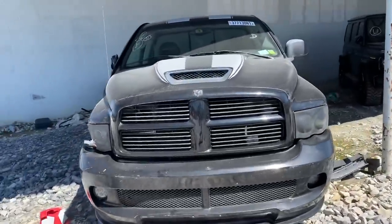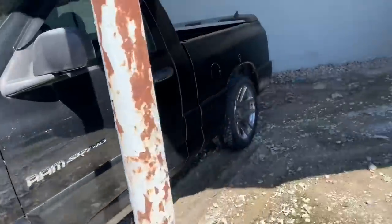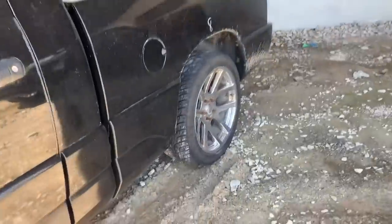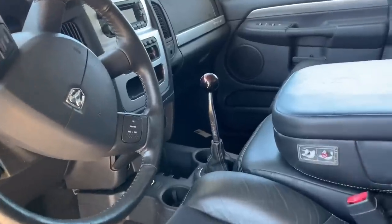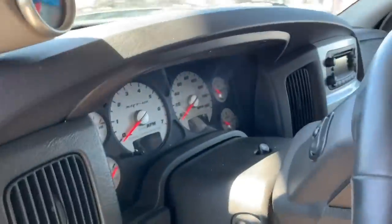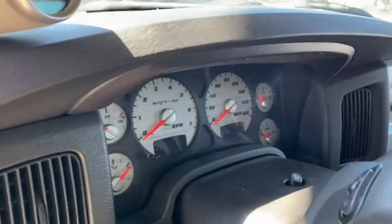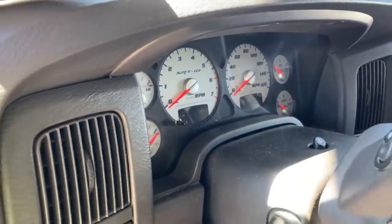Oh, wow, that's new. They got the Viper SRT. The wing on the back. 74,000 miles. Big door. That's a huge door. That's crazy. Stick shift. 05 SRT-10. I don't think I've ever even seen one of these motors. Definitely not going to crank up. But I mean, that sucks.